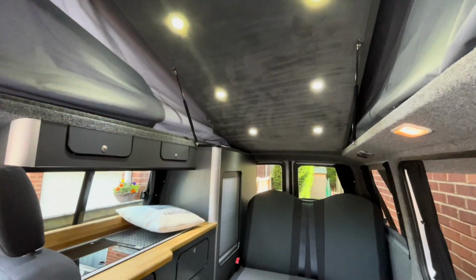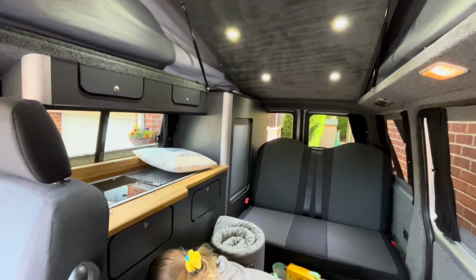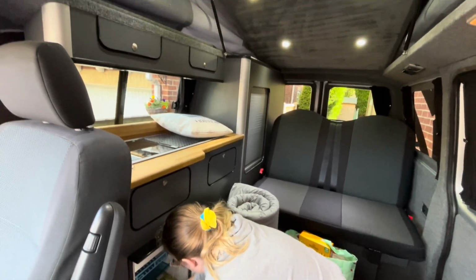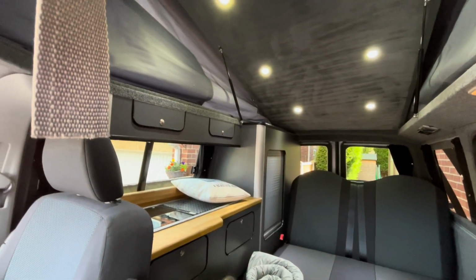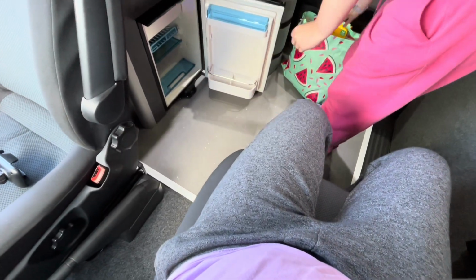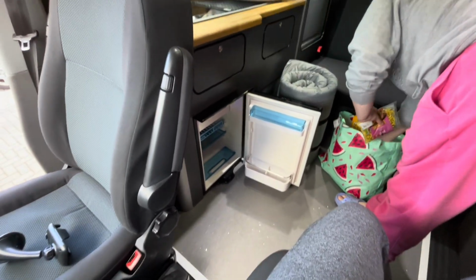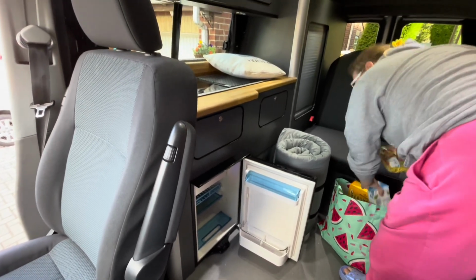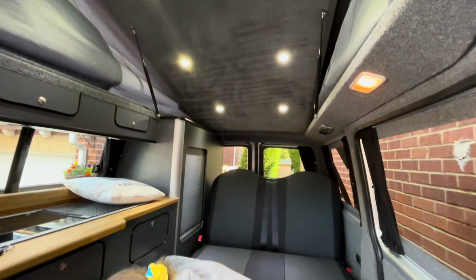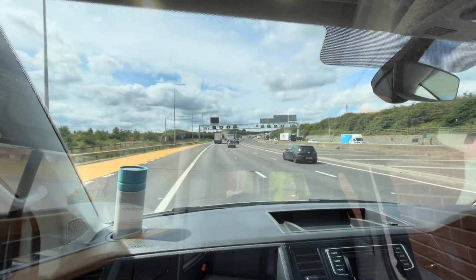So here we are, we've just brought the transporter back, loading up for our first trip away. Figured out the pop top, figured out the swivelling passenger seat, had a test drive. Looking forward to getting on the road again this afternoon.